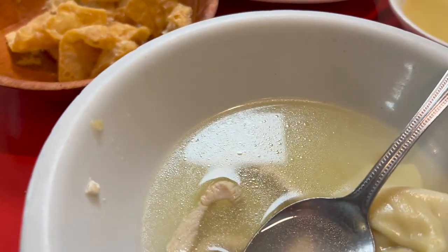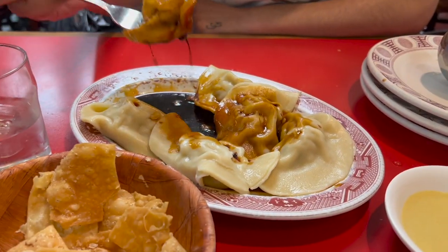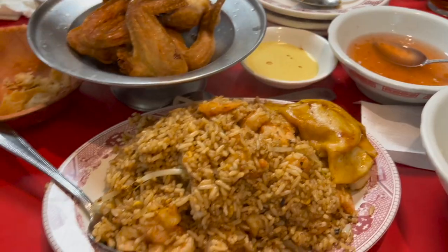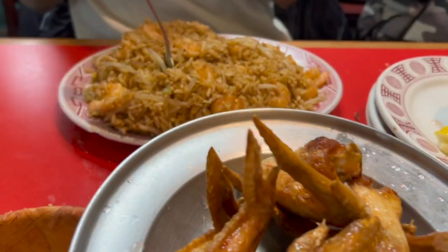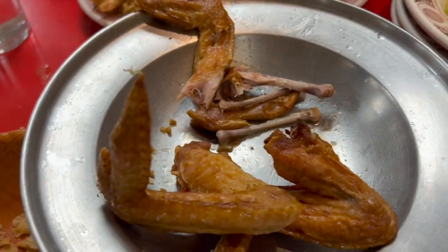The soup is so good. I love this little soup. All right, enjoying it? Yeah. So this is Chelsea, she had the rice. There is the rice. This is a butterfly soup. They look good, right? They put egg on top. Chelsea went in on the wings.